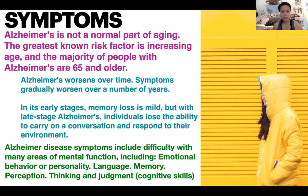Language may be an issue, and memory is a huge one. So if it's later stage Alzheimer's, some people might not even remember their children. And perception, thinking, and judgment, those are very important to be more mindful of, because they easily feel fear, and they're scared more readily too.